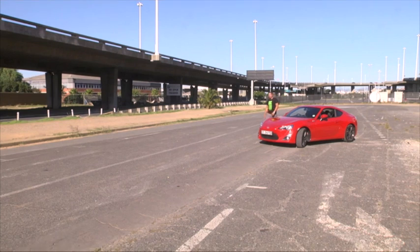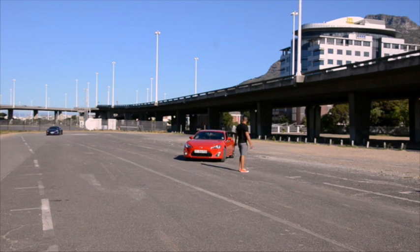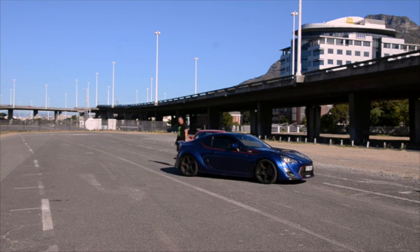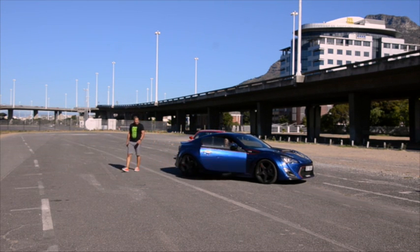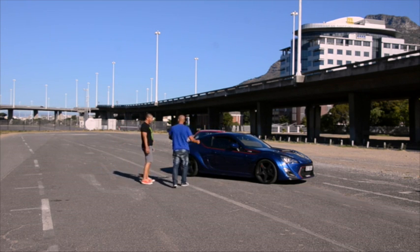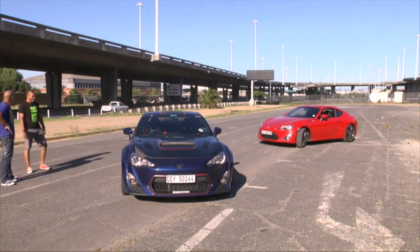I really think Toyota have hit the nail on the head with this new 86. It is so poised and ready to go. What? And the young man arrives. Ernest, what is this, my friend? Behold, 200 kilowatts of 86 power.